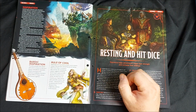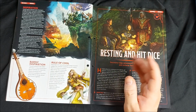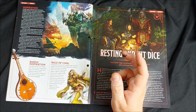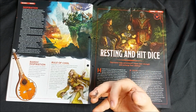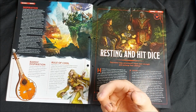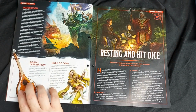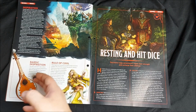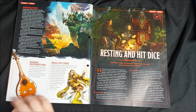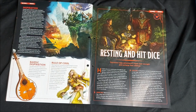Then we have a little bit about inspiration. So inspiration is a kind of buff that you can have and use whenever you want, but once you use it, it is gone. Inspiration is often given as a reward for people who roleplay well, or if they've been given inspiration via the effect of a spell, or as we mentioned here, bardic inspiration. So bardic inspiration is very similar, but does two different things, and they can even function as a combination. So you can get inspiration and bardic inspiration together, so you get double inspiration, but you can't have more than one regular inspiration.